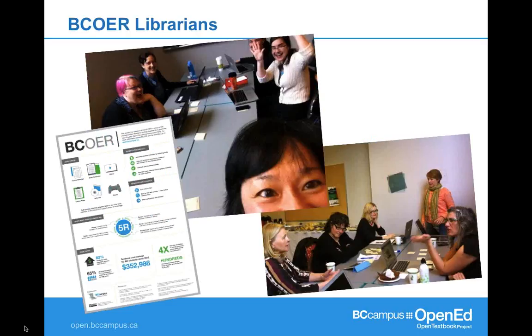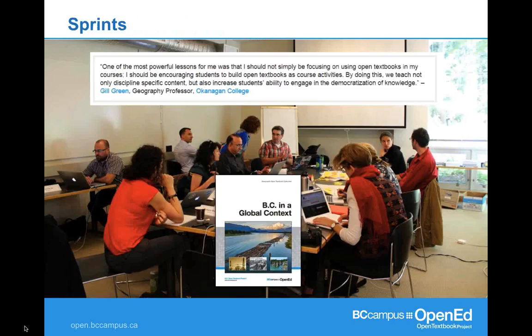These are a group of librarians who have come together from different institutions across the province, and they're a working group who've established guides, they have different LibGuides for open educational resources. They've created different posters and materials that are useful for libraries. And again, that can be found on open.bccampus.ca.